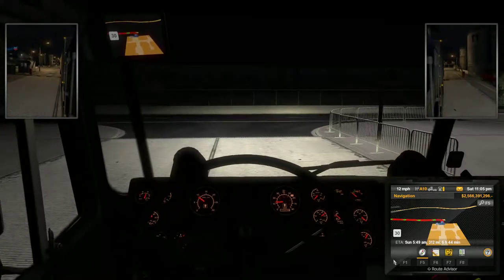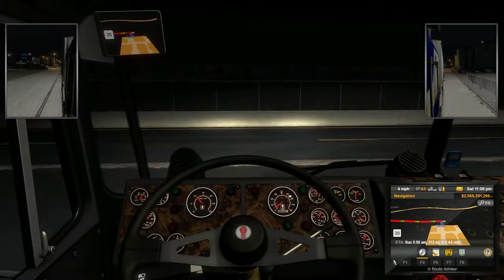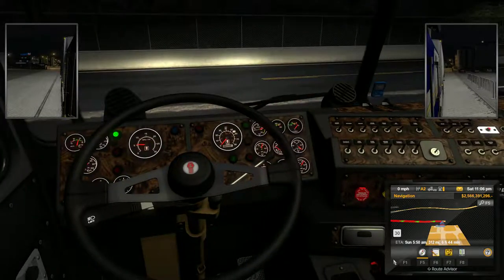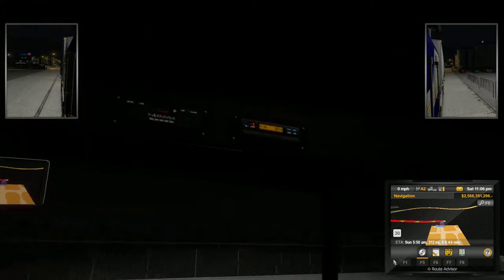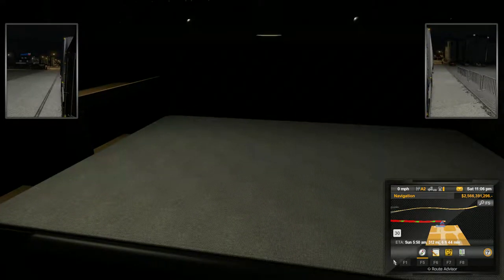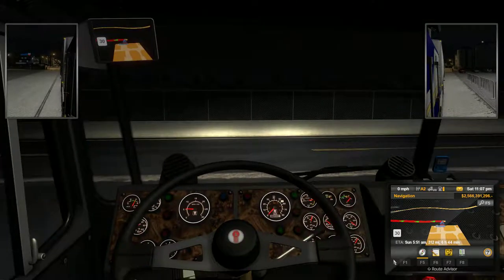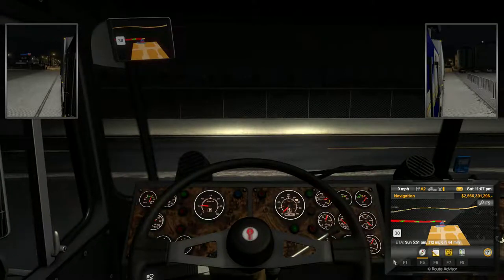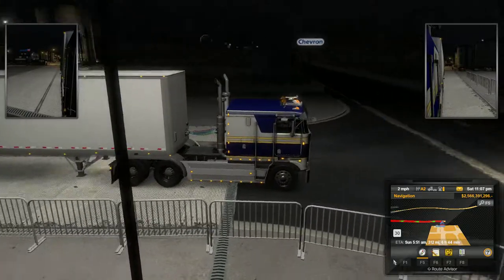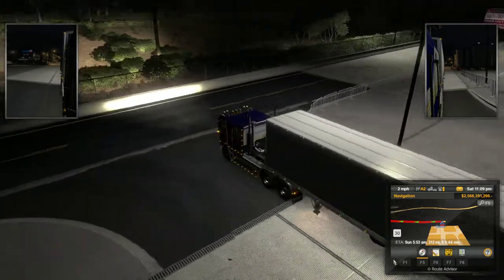Turn left. Let's see the inside of this truck here in just a second. There's your everything there. It doesn't have an option for a CB. Maybe it will in an update. There's your back of the truck. It would be better if it's daylight. But it's a good looking truck. Really is. Sounds good too. So let's get on the road.